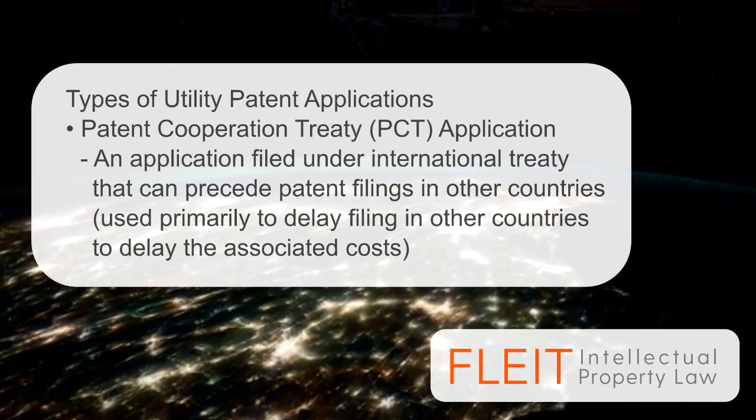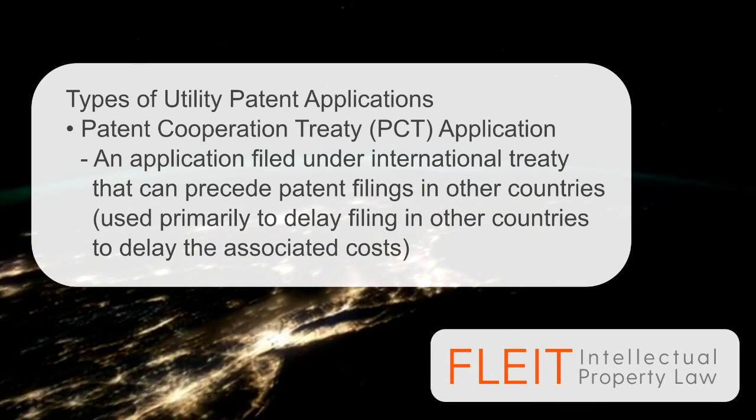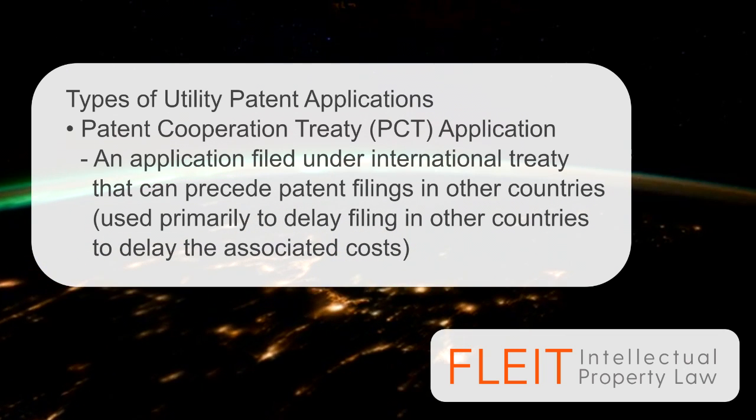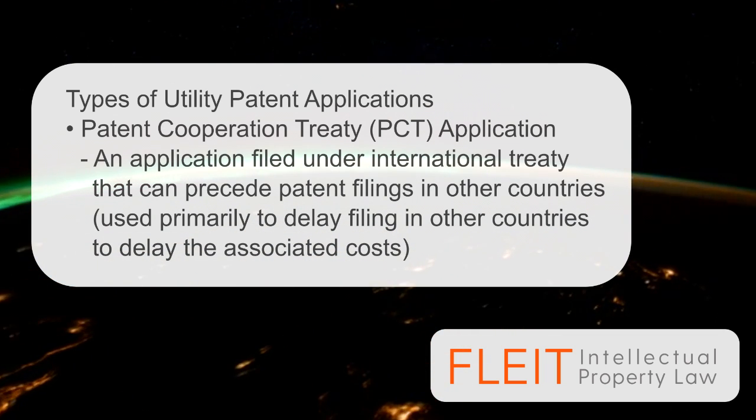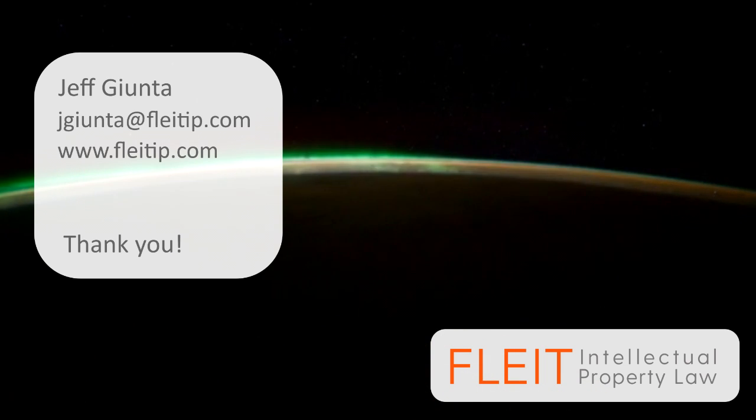to other entities. But the PCT application does not result in an international patent, and it is mainly used to provide you this 30-month delay until you have to have the expenses of a lot of foreign office filings.